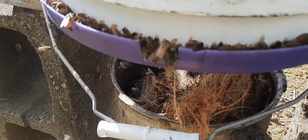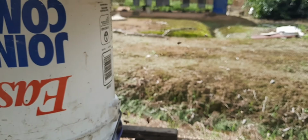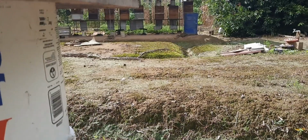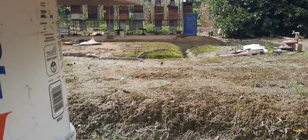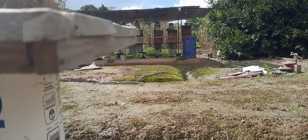Yeah, man. So the bees are having a whale of a time right here. And this is just about, I don't know, I didn't measure it. In terms of feet, it could be about 50 feet away from the colonies over there.